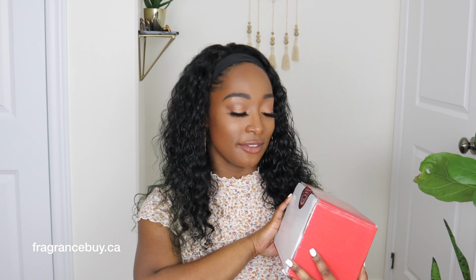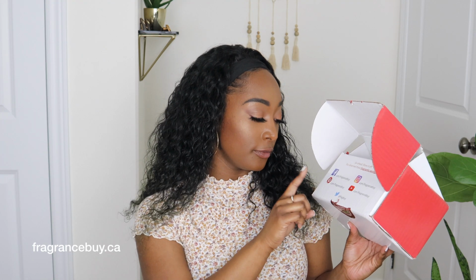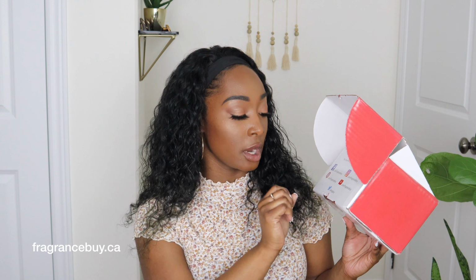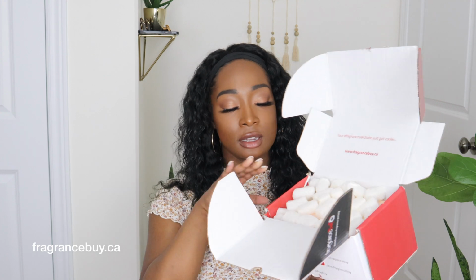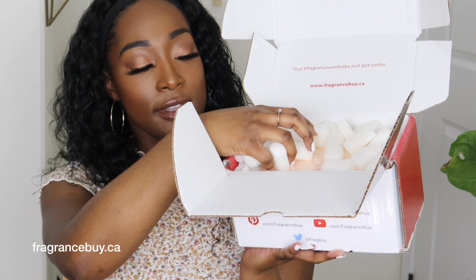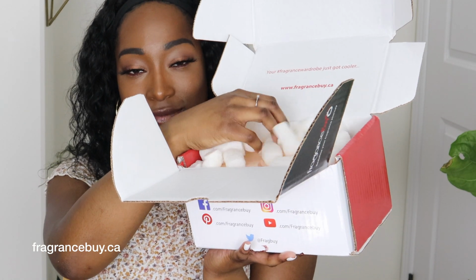So this is the packaging it came in. The sticker reads "Proud Canadian" and it says "Redefine your fragrance journey." It just has their social medias here: Facebook, Pinterest, Instagram, YouTube, and Twitter. They just have a really nice note, I'm assuming from the CEO of the company, thanking you for working with them. On the inside, it's packaged very securely with this foam stuff.